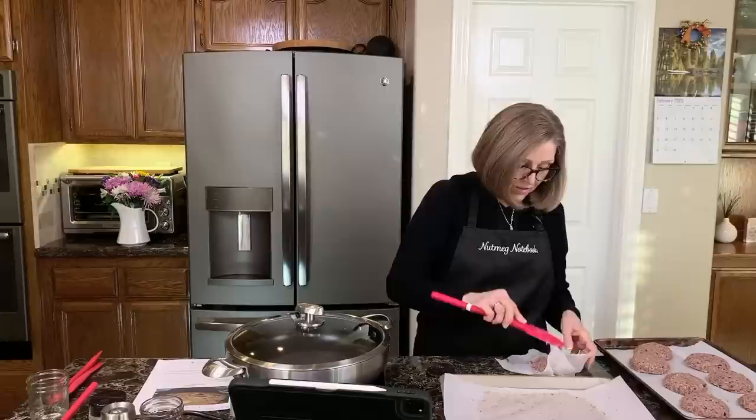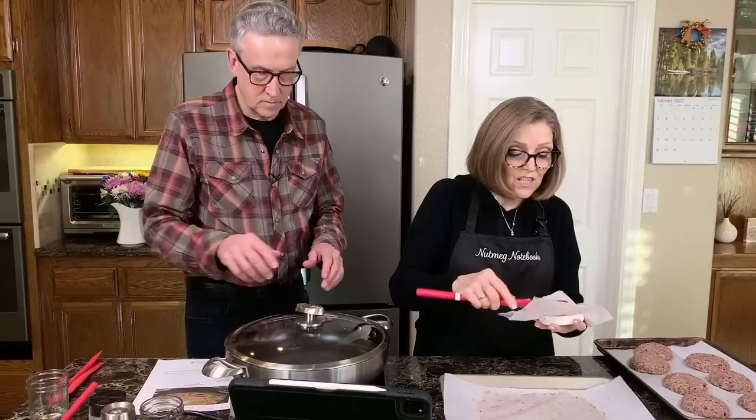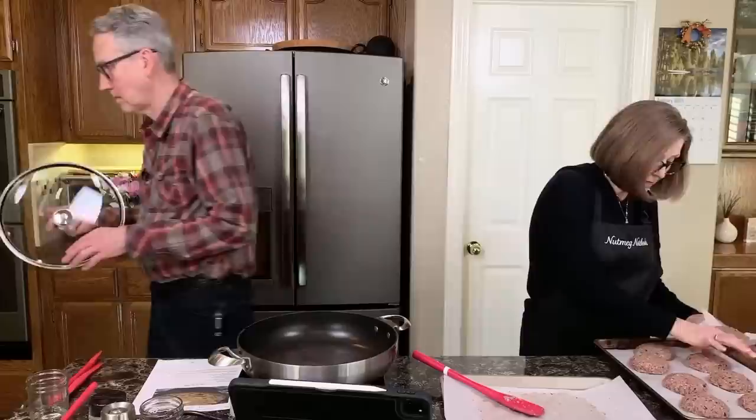Everything's smelling really good. I wish you guys could smell what we smell, because these are very nicely flavored and seasoned. Yum, yum, yum. Okay, one more. These are very soft. I put the scan pan lid up here behind the flowers.